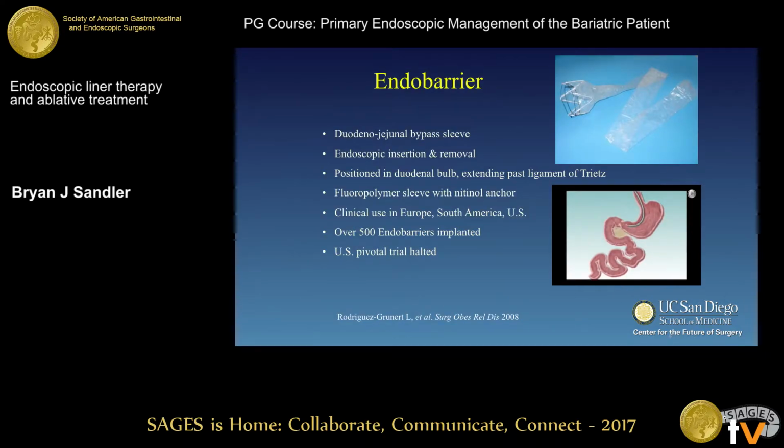To discuss those that exist, the Endobarrier is a duodenal jejunal bypass. It's endoscopically inserted as well as removed, positioned in the bulb of the duodenum, and the sleeve extends past the ligament of Treitz. It's a fluoropolymer sleeve, nitinol anchored in the bulb of the duodenum. It's clinically been used in Europe, South America, and the U.S.